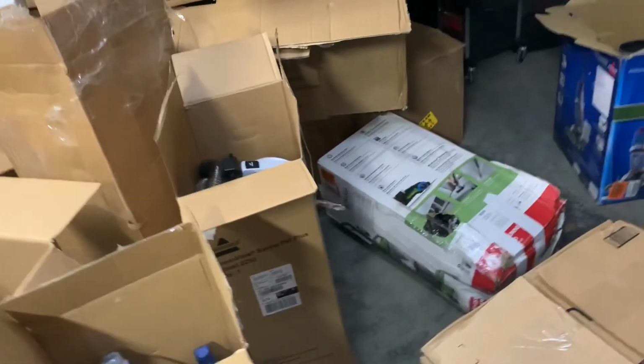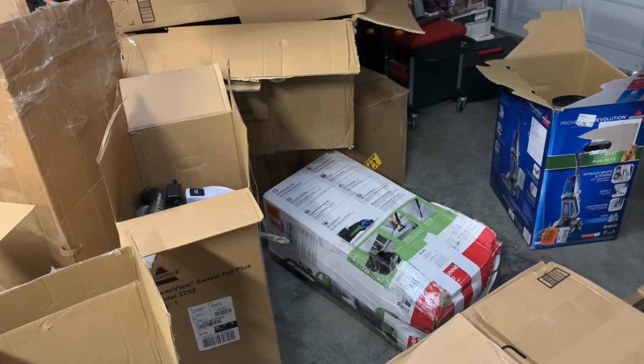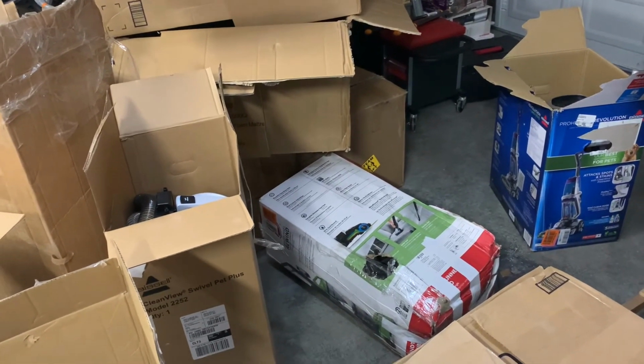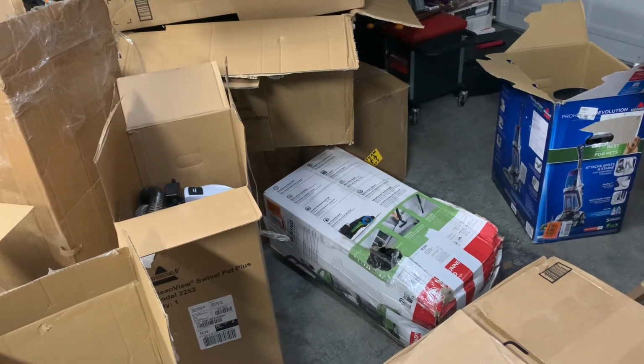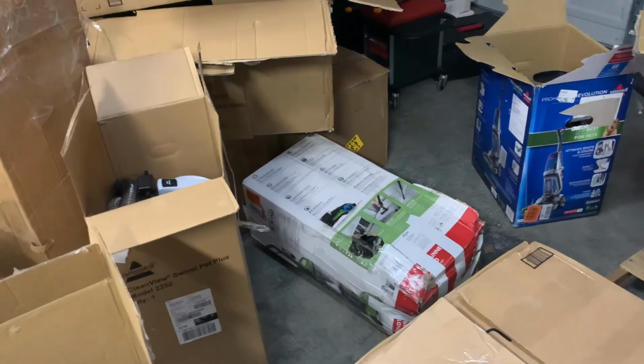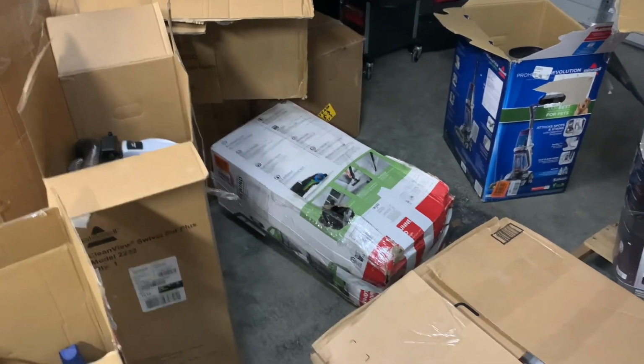I have said before, you get some bad pallets, which is fine. I've had bad pallets, and I didn't complain whatsoever because it was what the items were supposed to be. But this is such a lie. It's not even funny. All right, see you guys.